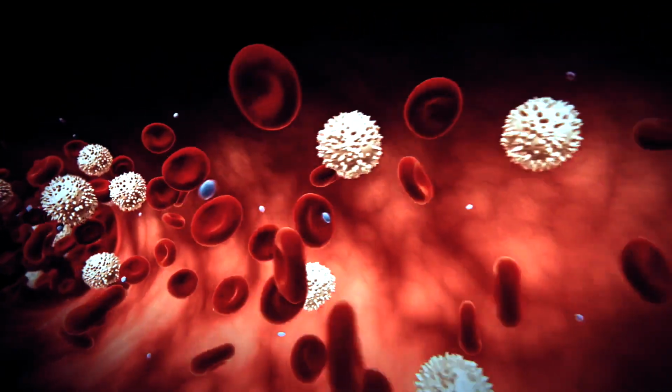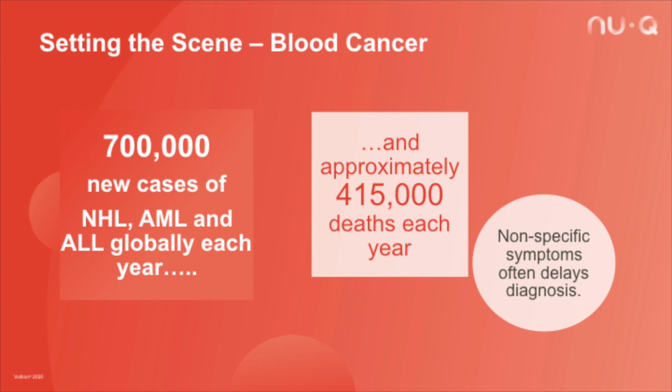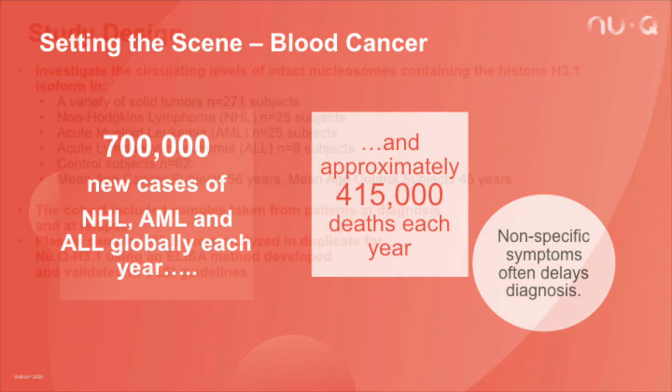With that said, I'd like to show some slides from a presentation that highlight the results of the study we published with ASCO. As a background, there are 700,000 new cases of blood cancers diagnosed each year and approximately 415,000 deaths. Our hope is that an accurate blood test can help to greatly reduce the number of deaths by allowing earlier referral to oncology for treatment to begin earlier.